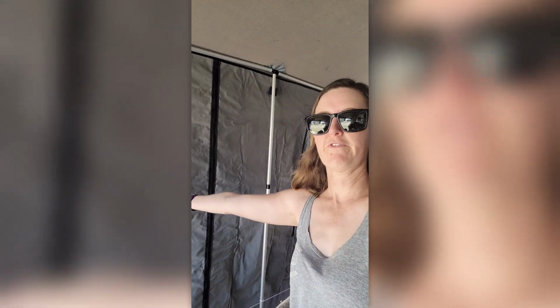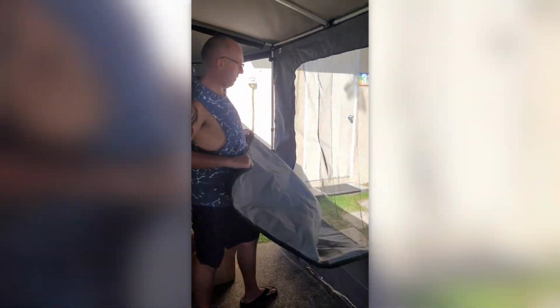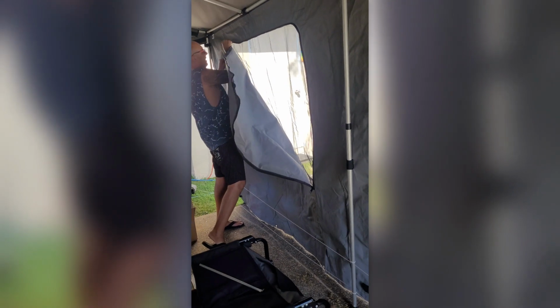We have our wall for our Supapeg outbound awning. As you can see, we have gone with the long wall. Super duper happy with it. Hang on, let me spin you around. We have a massive big window to let plenty of breeze in. And it is so super easy. Only one person can put it up.